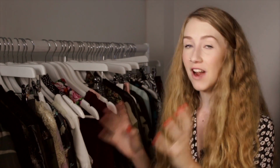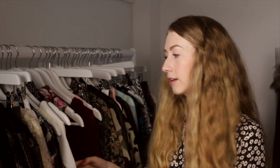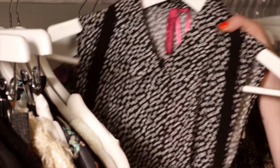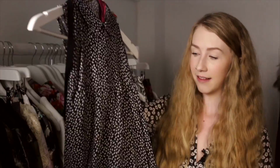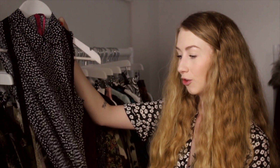This is the third and final collection, and this has to be my favourite one. If I could take everything home, I would. It's full of knits and florals, and it's got a very countryside chic feel about it. One of my favourite items, and totally me all over, is this lovely baby doll style dress. It's black and white print, very similar to what I'm wearing today, and I think this would look gorgeous with either a really plain pair of shoes, or personally I would team it with a pair of ankle boots.